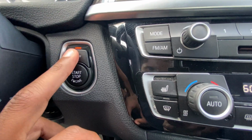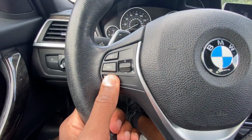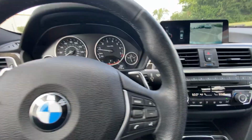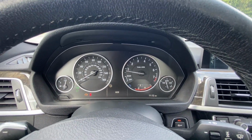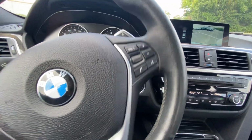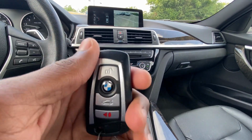And then auto stop toggles there. Push button starts here. And then our cruise, we can turn that on or off and then resume set there and set speed here. And we can go through our audio sources from the steering wheel here, and it'll show you where that is. Volume controls, Bluetooth, voice recognition. And then finally, here we have the key fob.